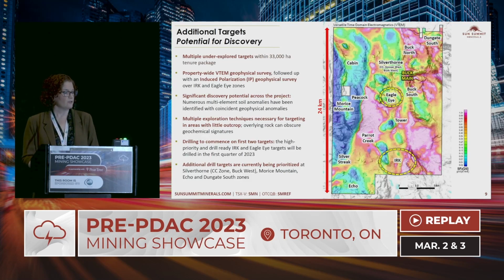We had a release a few weeks ago announcing that we would be drilling these targets this quarter. These have never before been drill tested, so they're blind targets, really grassroots exploration. However, we have a whole pipeline of targets now on the property. So in addition to the mineralization at Buck Main, it's going to be really exciting to see what else is on this property because it's in a really great area.